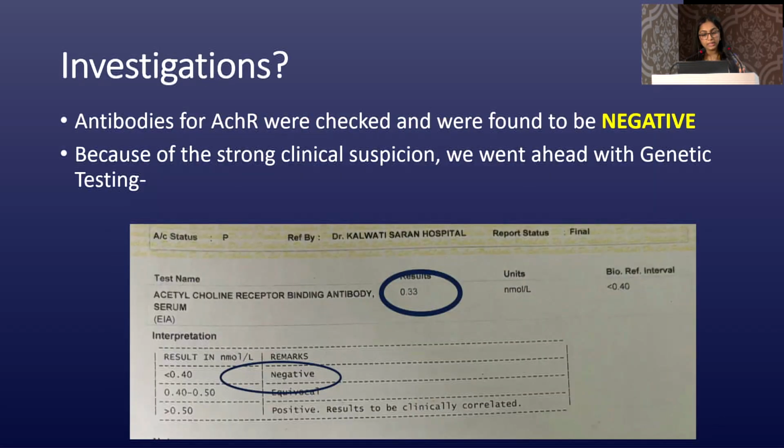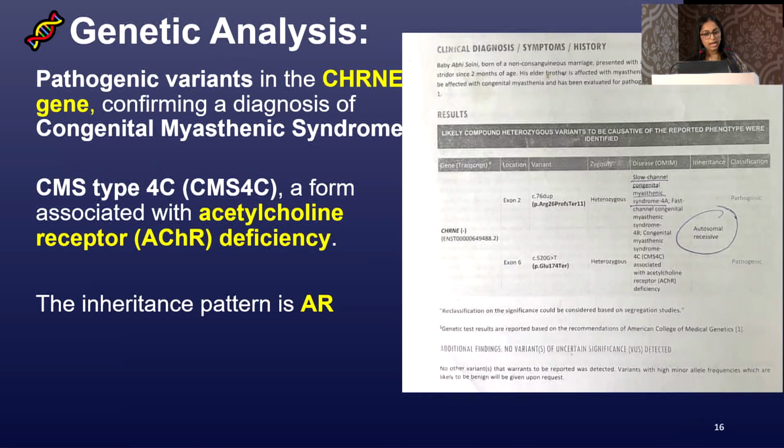We went ahead with the blood investigation and we found out that antibodies for acetylcholine receptors were negative. Again, with our strong clinical suspicion, we went ahead with the genetic testing, and we found that the pathogenic variants in the CHRNE gene were positive, indicating congenital myasthenic syndrome, and the inheritance pattern is autosomal recessive.